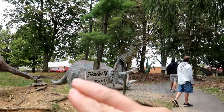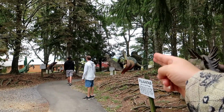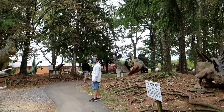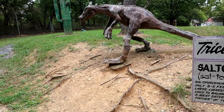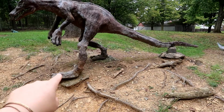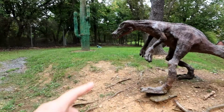We are now entering Triceratops Road. And of course, you always have a cobra with the Triceratops because they go together. So this was the grandfather of dinosaurs, and I could see that. He's looking quite, you know, arthritic. Is that a word? Arthritic? Yeah, arthritic. Look, another frog.